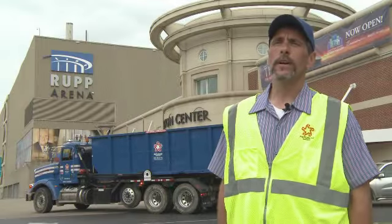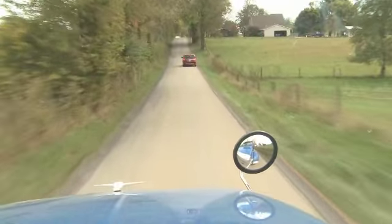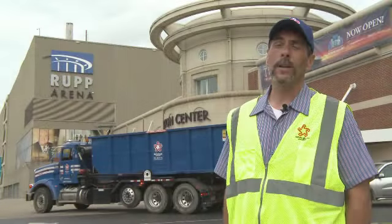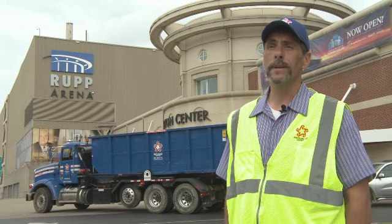We have a lot of rural areas, a lot of farmland, a lot of tobacco wagons. It's very common for us to pop over a hill and there will be a tobacco wagon being pulled by a tractor in the middle of the road with nowhere to go. So basically we have to allow for that. We have to watch ahead with our eye lead distance to keep that kind of stuff from happening.